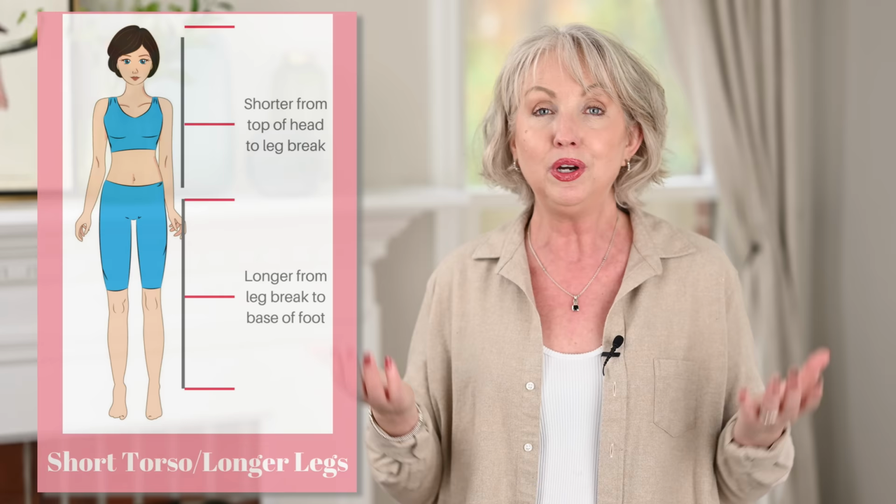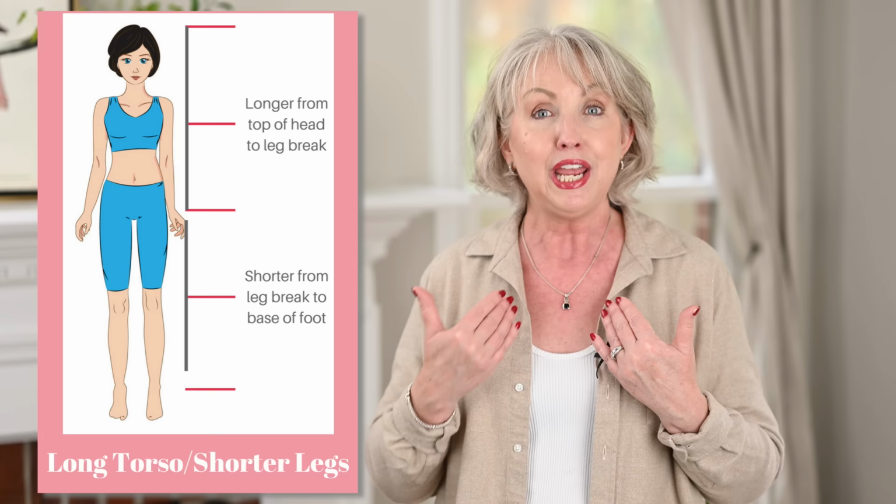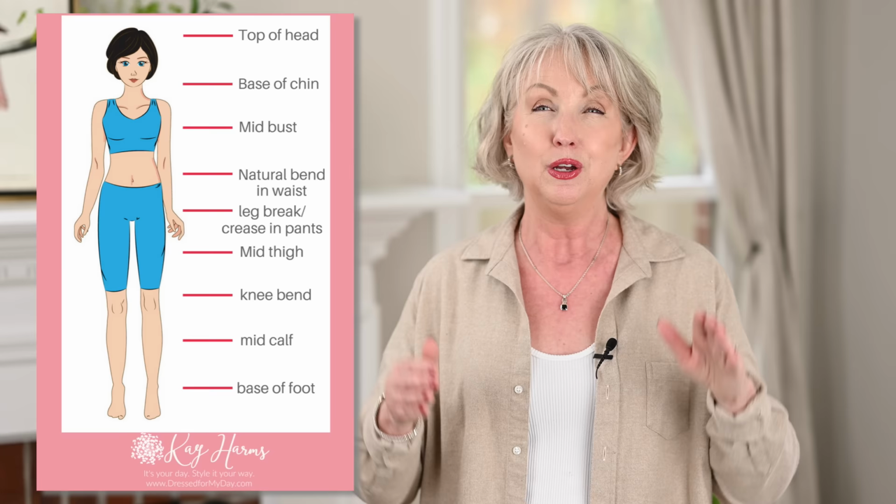All right, the first thing we want to do is think about proportions. You'll need to know your proportions. Do you have a short torso and long legs? Do you have a longer torso and shorter legs? Or I am kind of even proportioned. I have, basically, just very even proportions.